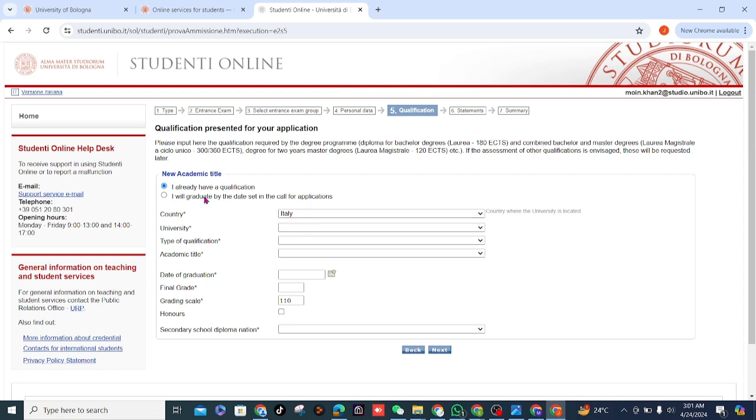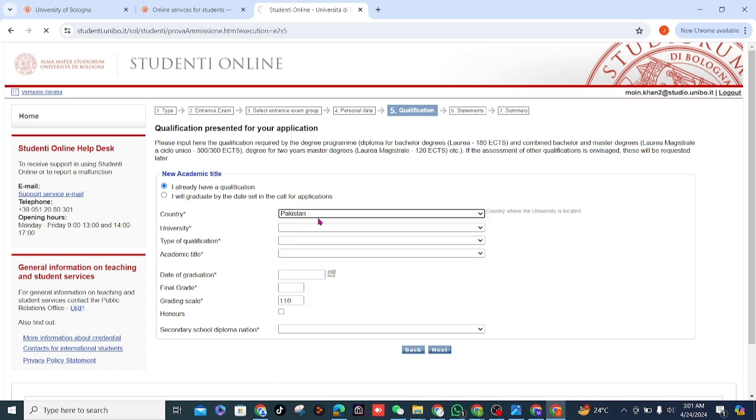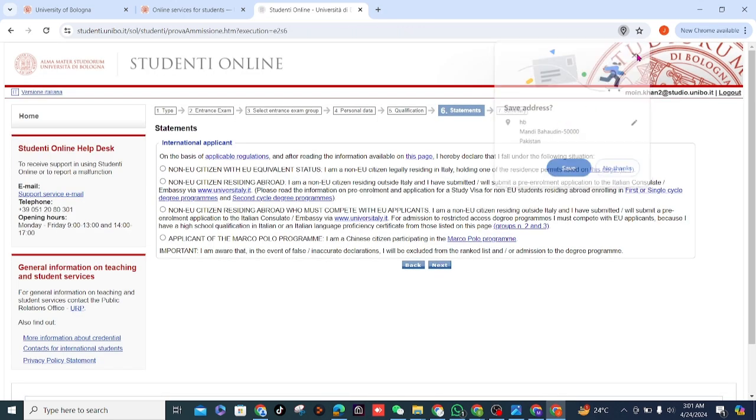Here, if you already have a qualification, then you will check this box, otherwise you will check this one. So I will provide my academic information, then you will write your university name, whatever it is, degree, then your municipality, your address, whichever it is, then your postcode. Okay, then you will have to select your country from here. Then you will click on the next button. Here, as we are non-EU students, you will have to check this box, the second one. Then click on the next button.